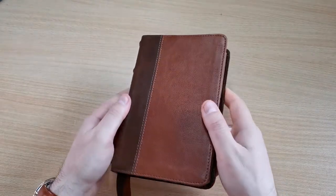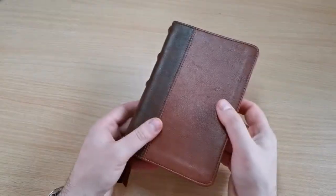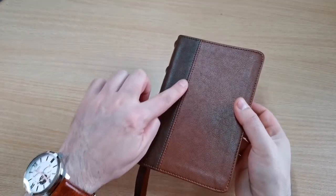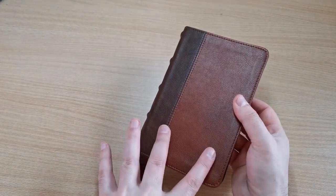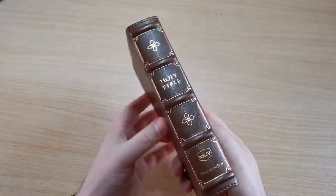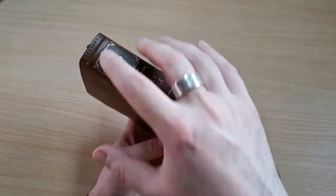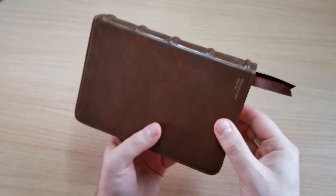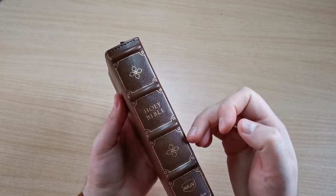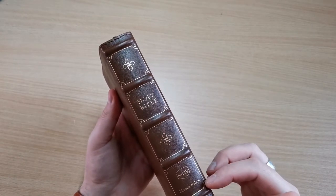As you can see, it has a very nice leather soft cover. It's a two-piece cover. It has a darker brown here, and then it finishes over there, and it's attached to another lighter brown piece on the top, and I think that's classy. The spine is beautiful. You got 1, 2, 3, 4, and 5 raised hubs, as you can see there, very classy, and a nice gold foil stamping design also. You got the Holy Bible, New King James, and Thomas Nelson on the bottom.